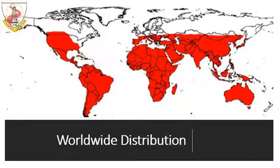As you can see in the map, they occur in most parts of the world except for the colder parts like Siberia and Scandinavia and Antarctica. But mostly they prefer warmer places, dry, arid like deserts, or humid places like tropical forests, tropical areas.